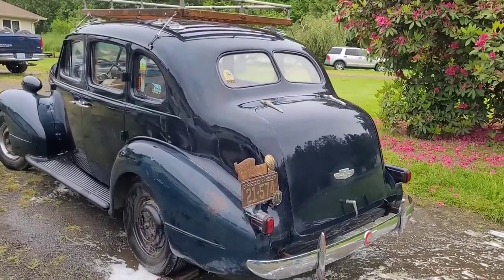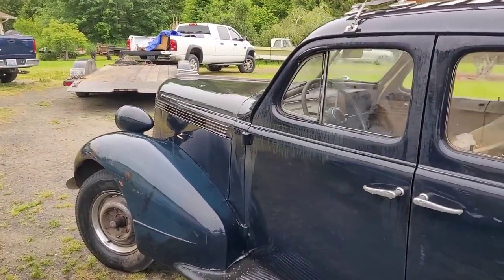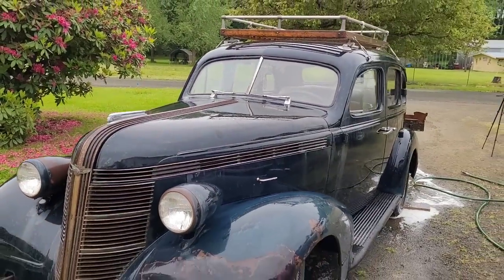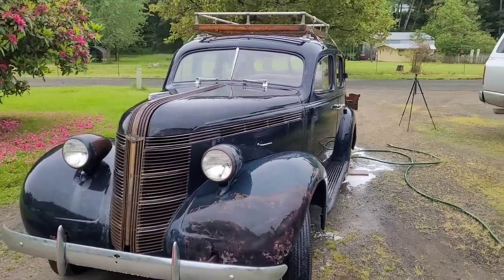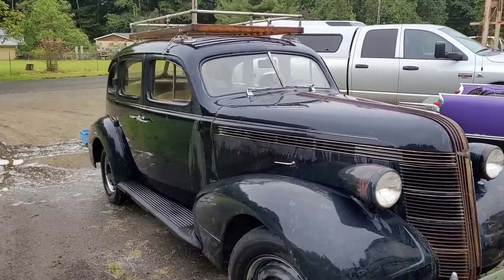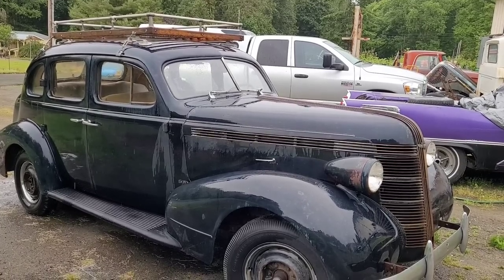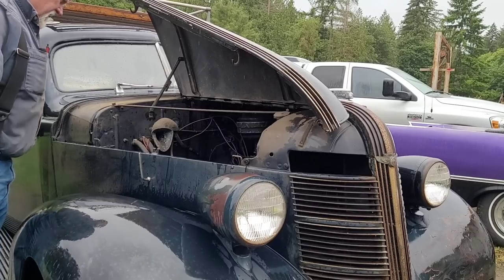Well, there you have it. What do you think of that? Man, it definitely needs to be gone over again, but holy cow, what a survivor car. This thing is just beautiful. Turned out nice. I am way happy with that. Well, now let's really get to the part that you guys have been waiting for. Let's make it run.